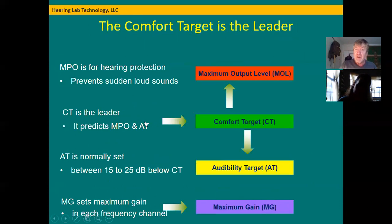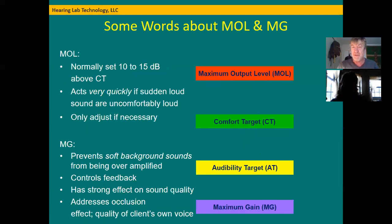The comfort target is the leader. It predicts this maximum power output target, and it also predicts this one. Based on this anchor, the yellow one is chosen and the red one is chosen. And then the maximum gain is determined by the audiogram that you've entered. So now we don't need to memorize any of this. Believe me, I'm not going to ask you this on a final. We're just talking. This is just kind of interesting how this works.